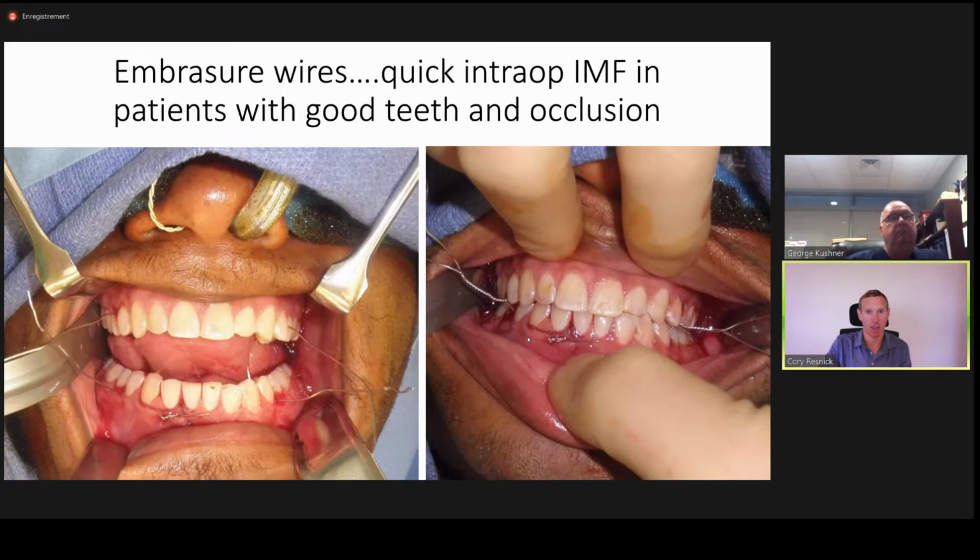Again, another one of these techniques, the embrasure wire, is also good for quick intraoperative fixation in patients with good occlusions primarily. This does rely on the contact points between the teeth to be very tight. These wires really tug on those contacts and may slip through the contacts in patients without a very good dentition. So really have to choose patients appropriately for this type of approach.